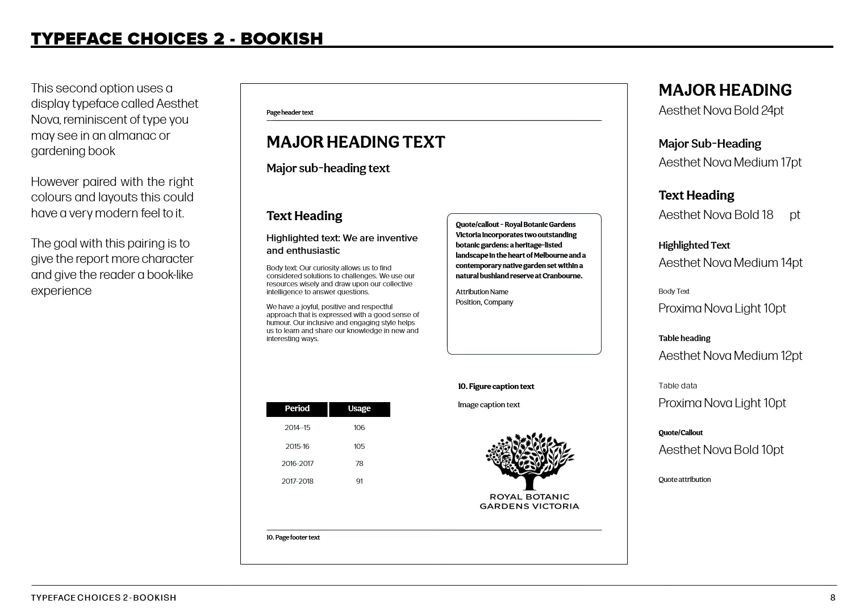The second option here uses a display typeface called Aestet Nova, which is a little bit like a font you might see in an almanac or a gardening book. And the idea here is to give the report some more character and give the reader a book-like experience.